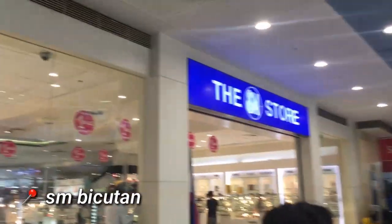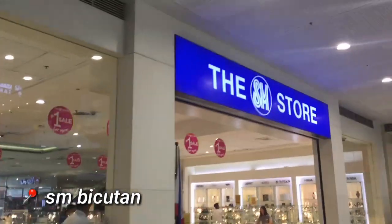The next day. Day 2 of back to school shopping. Kasi kahapon, nakalimutan na, hindi mo nakalimutan, hindi lang talaga. Hello po. Hindi kasi kami nakabili ng bag.